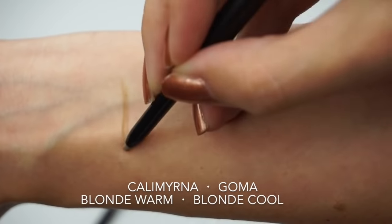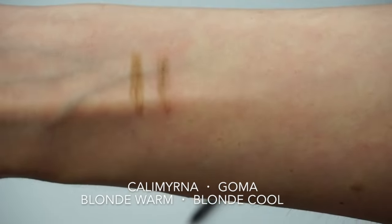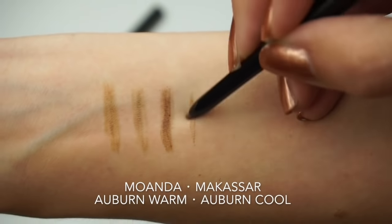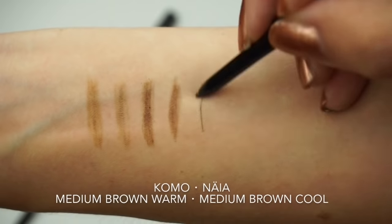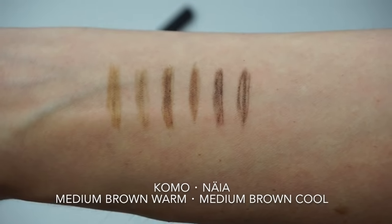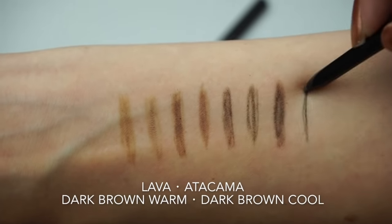I'm going to go ahead and show you some swatches of all the different brow shades. That way you can get a feeling for the undertones and hopefully you can figure out which one's right for you. They did give us both a warm and a cool option. So there's a blonde warm, a blonde cool, auburn warm, auburn cool, medium brown that's warm, medium brown that's cool, and a dark brown, both warm and cool.